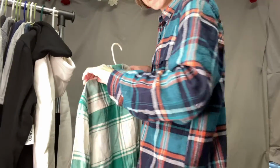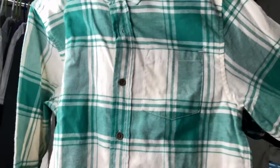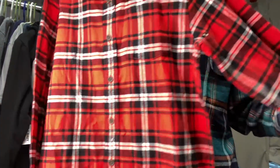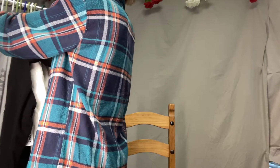And then I asked for a bunch of flannels as well. I'm wearing one of them right here. It's one of my favorites. And I have this one that's like a white aqua bluish color shirt. I have a red one. I also have a yellow one, but I wore it yesterday, so it's dirty.